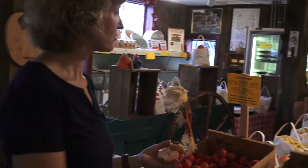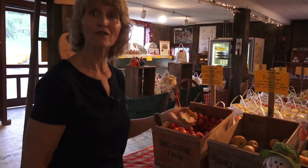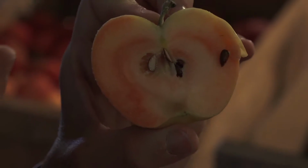All right, here we are over at these pink pearls. Something you may not know, apples are actually part of the rose family. So they're in the family of roses, and when you open up this pink pearl, look at it. It looks just like rose petals.